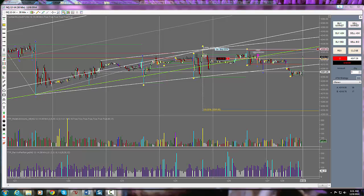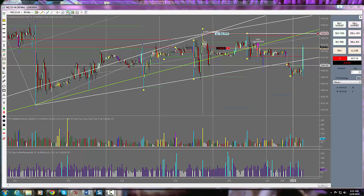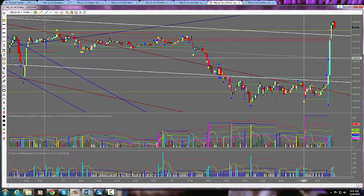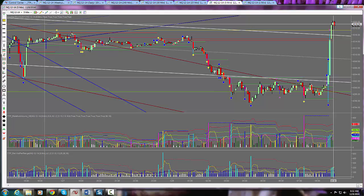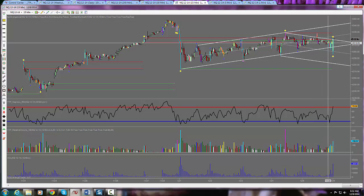Okay, so this is exactly what I didn't want to happen. Let's see. So yes, we had the gap down, and then immediately at the open we've gone straight back up, such as here. Came rushing right down, then straight back up. Probably some news or something. Now this is kind of the deciding factor here.